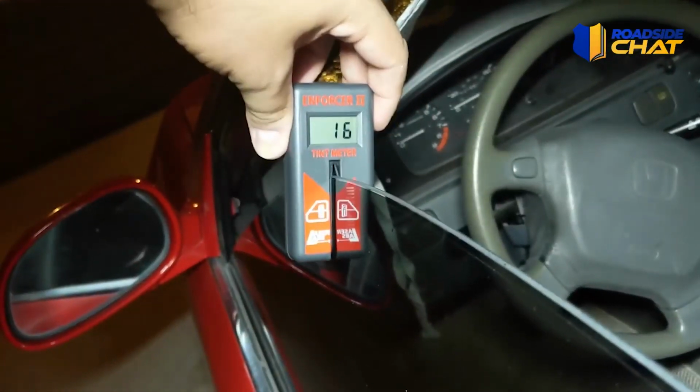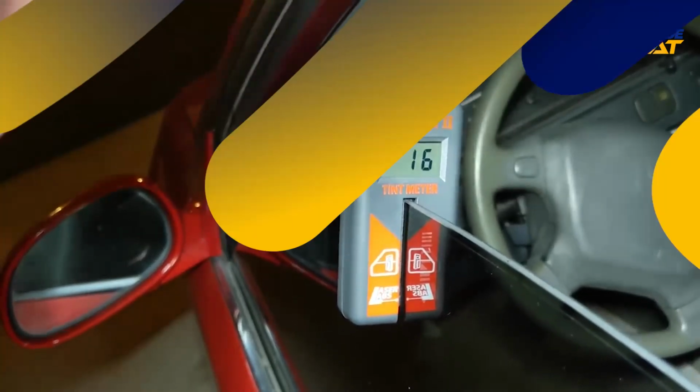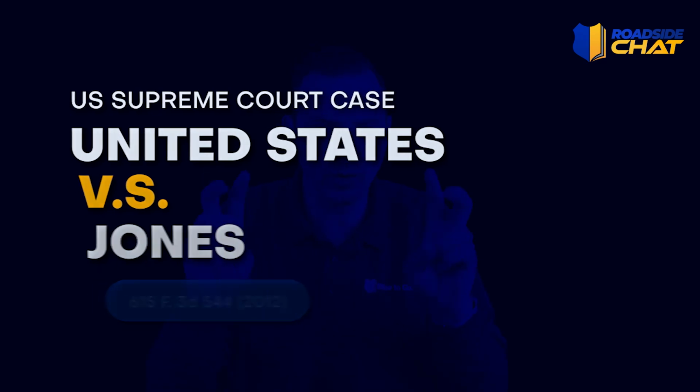All right, so here's your answer. These are likely, especially with the tint, searches under the Fourth Amendment. When an officer puts the tint meter on the tint and checks opacity, that's a search under the Fourth Amendment. It's a Jones search, from the Supreme Court case U.S. versus Jones, where they said when police trespass onto a protected area with the intent to gather information, that is a search under the Fourth Amendment. Is the officer trespassing on this person's vehicle? The answer is yes. They are manipulating, touching that car, putting the meter on there.